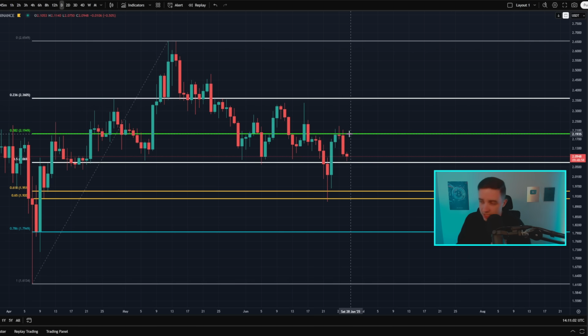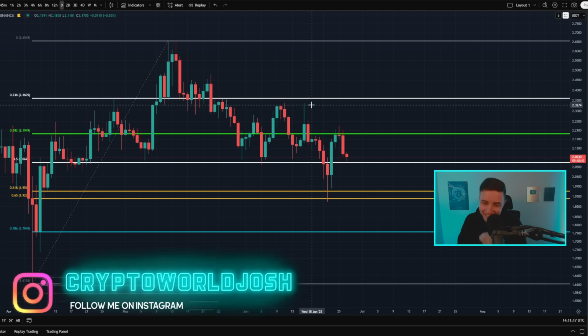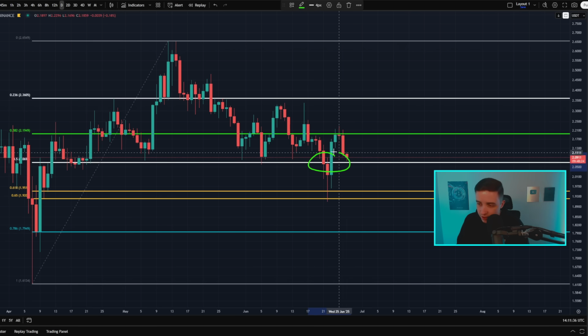And in terms of resistance, I'd expect resistance at around 219 to 220, which is pretty much exactly where we rejected from as predicted. But if we break out back above that area, I would expect a bit of short-term resistance at around 225. But above that, the next significant resistance is in between 230 to 235. But once again, overall, not a lot has changed for XRP. We're still in the bearish trend, still finding support and resistance at these exact levels that I've already been talking about.